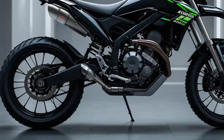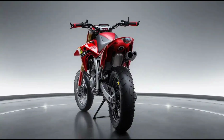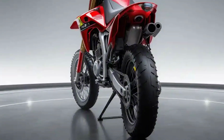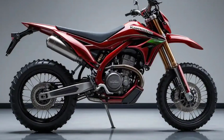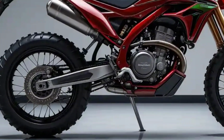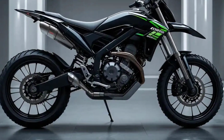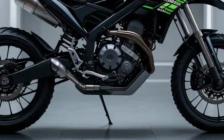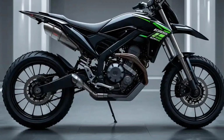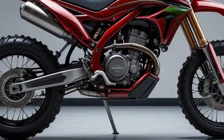Long story short, this isn't just a nostalgia piece. It's a fully capable machine for serious riders. Kawasaki even offers a power tuning kit as an optional accessory for riders who want to push things even further. The kit includes multiple engine maps, a high-compression cylinder head, and a racing exhaust. That, paired with the stock suspension tuning tools, allows riders to tailor the KX500 to their exact needs, whether they are racing professionally or simply looking to dominate the trails on the weekend.